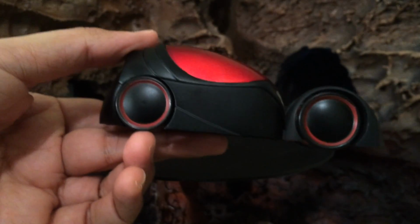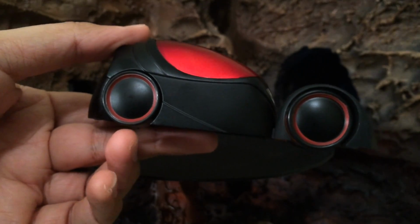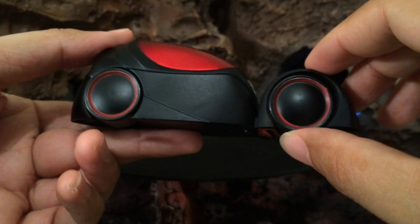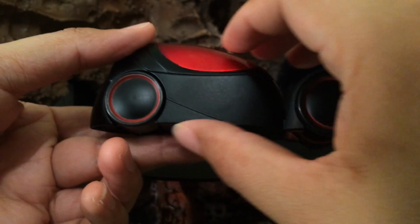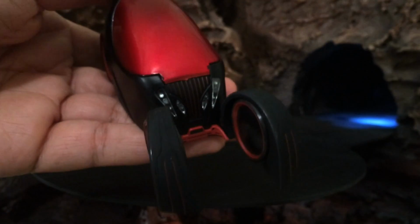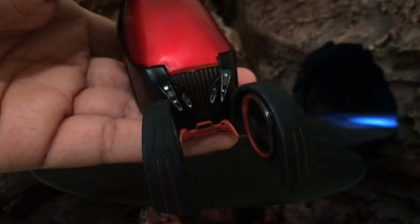Now, this Eaglemoss Batmobile feels like it's entirely made of plastic. I don't believe there are any die-cast metal parts on it. It doesn't feel fragile at all, just the opposite, actually. It has a very solid construction, even with those electromagnetic coils on the front.